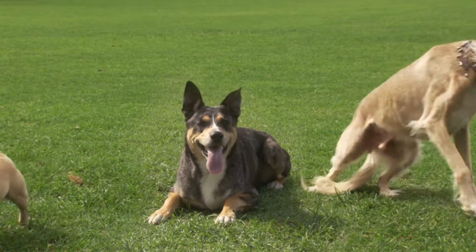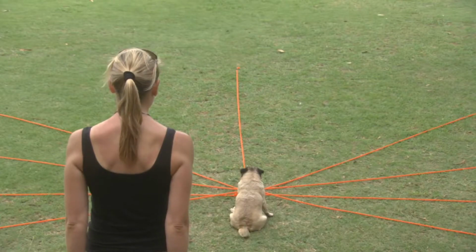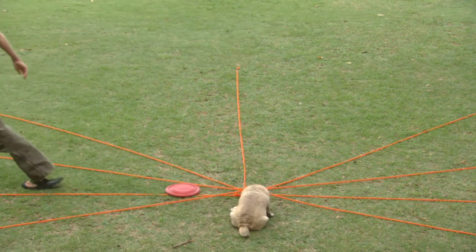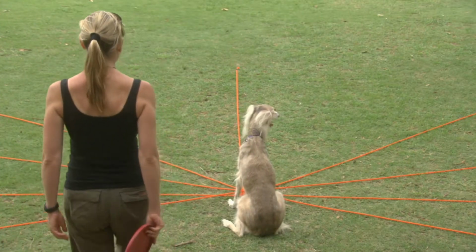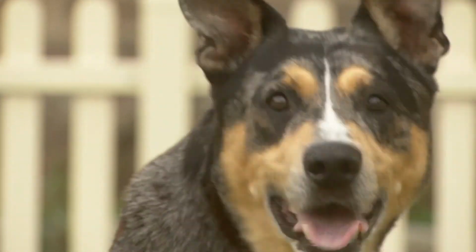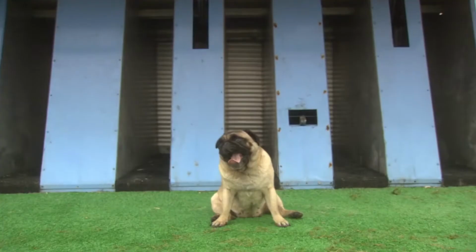Test 1. How will each dog fare in our trial of peripheral vision? While the owners encourage their dogs to look straight ahead, our assistant will sneak up behind them and drop a marker when she's noticed. Cinnamon the pug didn't see our assistant until she was almost beside him. No chance of sneaking up on a Saluki, though. And Wally spotted her early as well. So short-nosed dogs, bad peripheral vision. Long-nosed dogs, good peripheral vision.